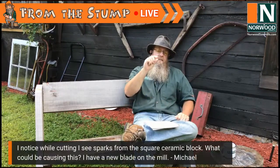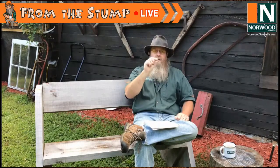Little bit of advice there, like I mentioned on the last one, is set them up on the weld. Because typically on some of the blades, the weld is a little bit heavier than the blade itself. So if you set it up just on the blade, depending on how tight you're running them, you could be clipping the ceramics on the way through. And that'll, of course, cause a little bit of sparks as well. So hopefully that helps you, Michael.